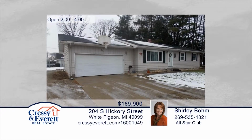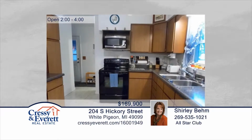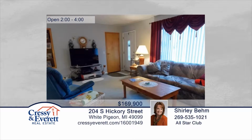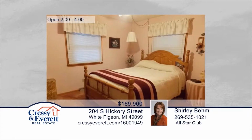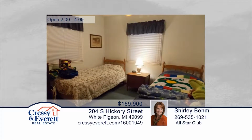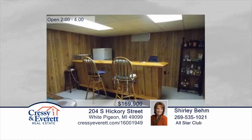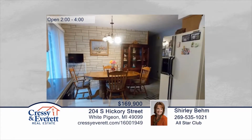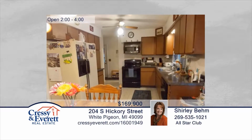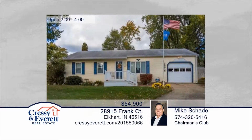If you're looking for a well-taken-care-of family home, you've found it in this darling 3-bedroom, 1.5-bath, 1-owner home just 3 blocks away from the elementary school. This home offers an updated, lovely kitchen, new flooring, new carpet, and all new replacement windows throughout. Outside, take advantage of the great 3-car detached garage for all those extra cars and boats. This home has so much to offer and can be yours with a call to Shirley Bem. For more information, log on to CressyEverett.com.